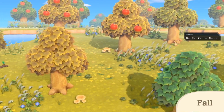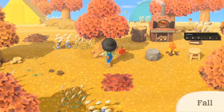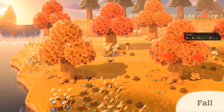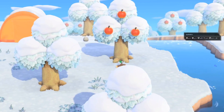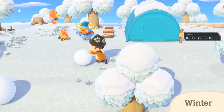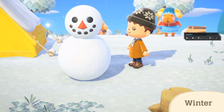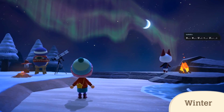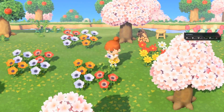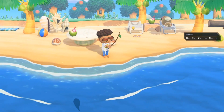Come autumn, the color of the leaves on the trees will gradually change, and so too will the activities available to you, from collecting seeds and mushrooms to gathering autumn leaves. And in winter, the island transforms into a chilly snowscape. The usual winter activities are a jolly good time. And the night sky above is particularly spectacular this time of year. As you can see, when the seasons change, the activities available to you change along with them.